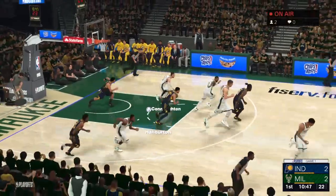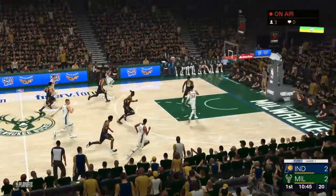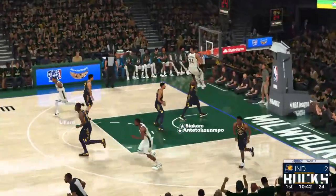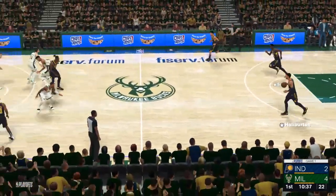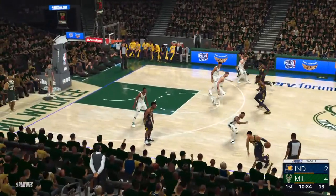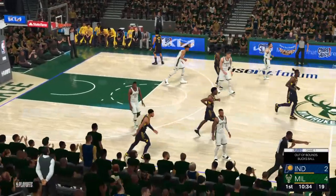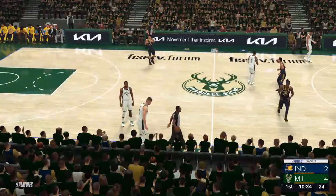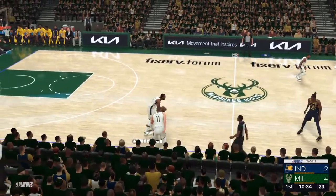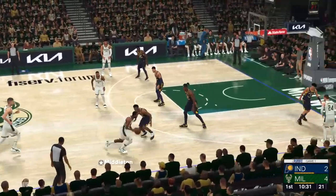Now here's Halliburton. And stolen by Connaughton. And he lobs it up to the rim. And the jam by Antetokounmpo. Yeah, you could throw that pass just about anywhere, even the top of the square for Giannis to go and get. Out of bounds. It'll be Bucks ball. First quarter of play with about a minute and a half gone by.